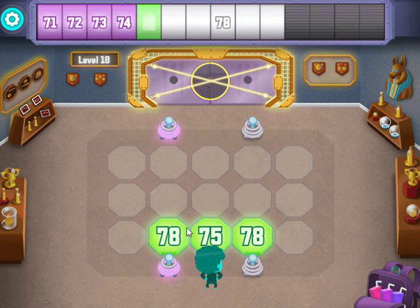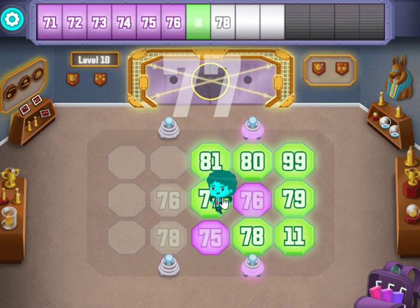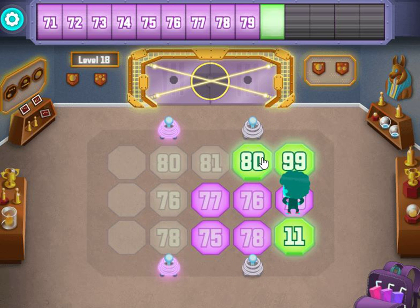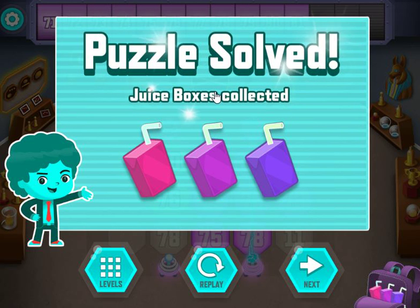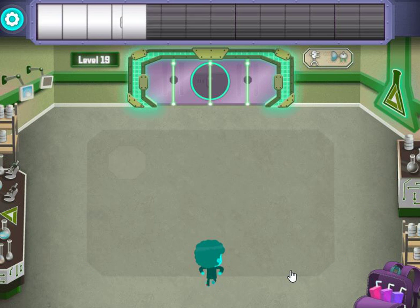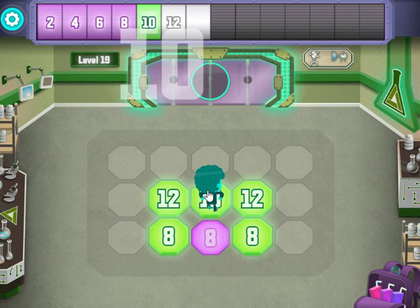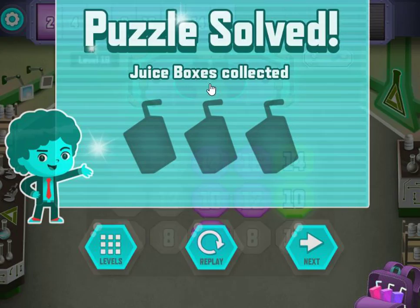Say the numbers at the top out loud. How do they repeat? How much is the number line at the top skipping by? You did it!